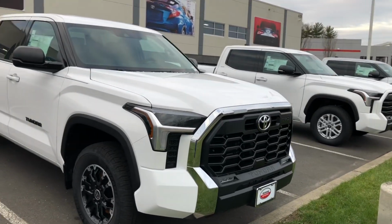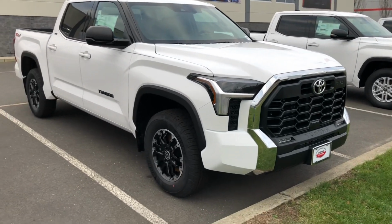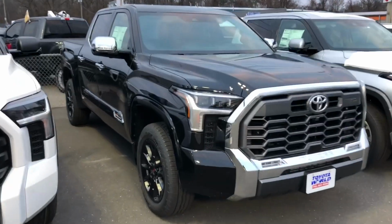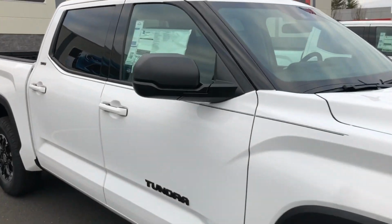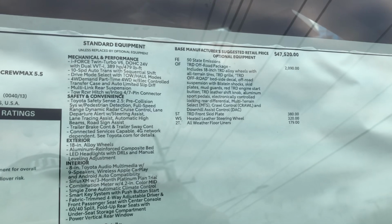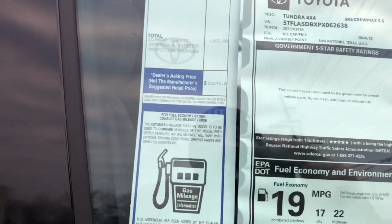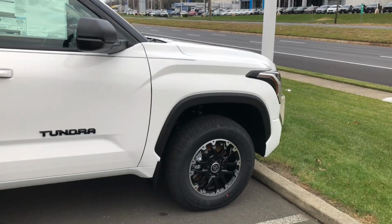TRD grille, like we've seen quite a bit today, because at both dealerships, I've been able to see about 4 different TRDs. That's good. This is the 18-inch wheel option. When you get SR5 TRD Off-Road, this is what you get. When you get 1794 Limited, you get the black ones, 20-inch that we saw at the other lot. This has fabric seats we will check out momentarily. Pricing. Doesn't have much on it, nothing too crazy. Heated leather steering wheel for $320. All-weather floor liners, TRD front skid plate, they're asking $52,284, $56,274 with the markup. Let me know what you think about that MSRP.